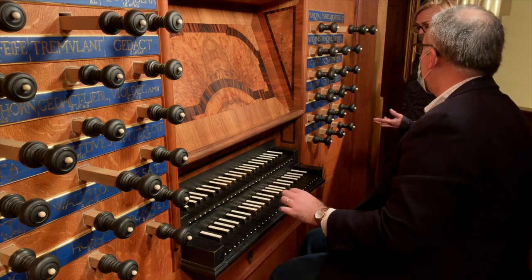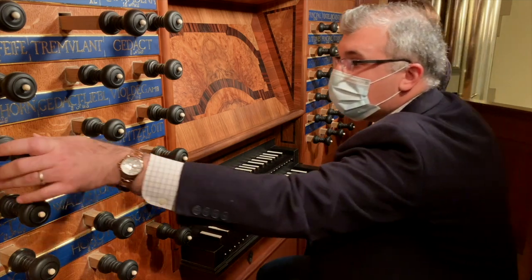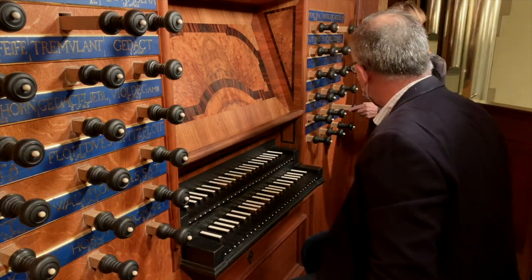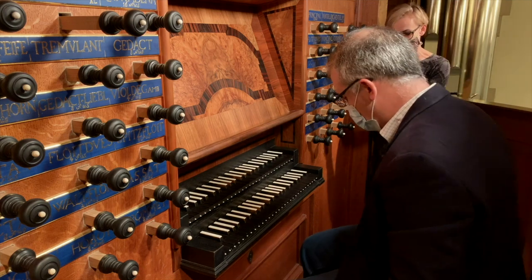We could contrast that, of course, with the reeds in the pedal. Should we just put them all on? This is quite an unusual aspect of this instrument. Yeah. 16-foot reed. Do them in series. Okay, so we've got the 16-foot posaune.